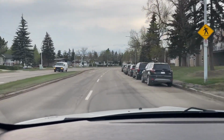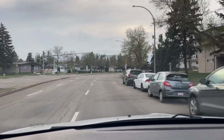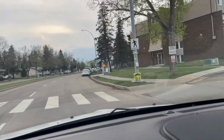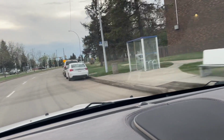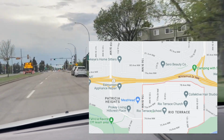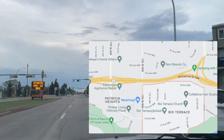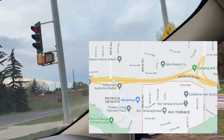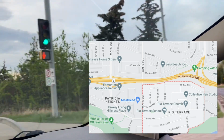So this is one exit out of Rio Terrace. That's the only thing about this community is you only have two exits out. Once you're in, I think that rush hour traffic would be absolutely brutal. And then you're right on the white line. So you really have access to anything, anywhere.